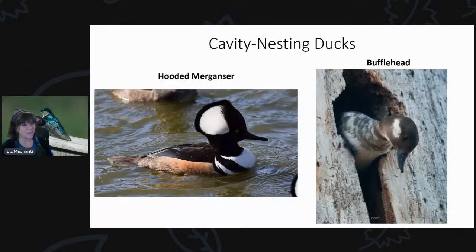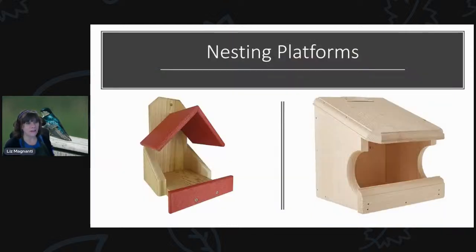And then some other cavity nesting ducks we have are things like hooded merganser and bufflehead. So a couple other duck species that you might see nesting in empty cavities. And there's more than just bird houses, which are completely enclosed. You can get things like these nesting platforms, which are semi-enclosed structures to help protect the birds and keep them a little bit protected, but they're still kind of open to the elements.